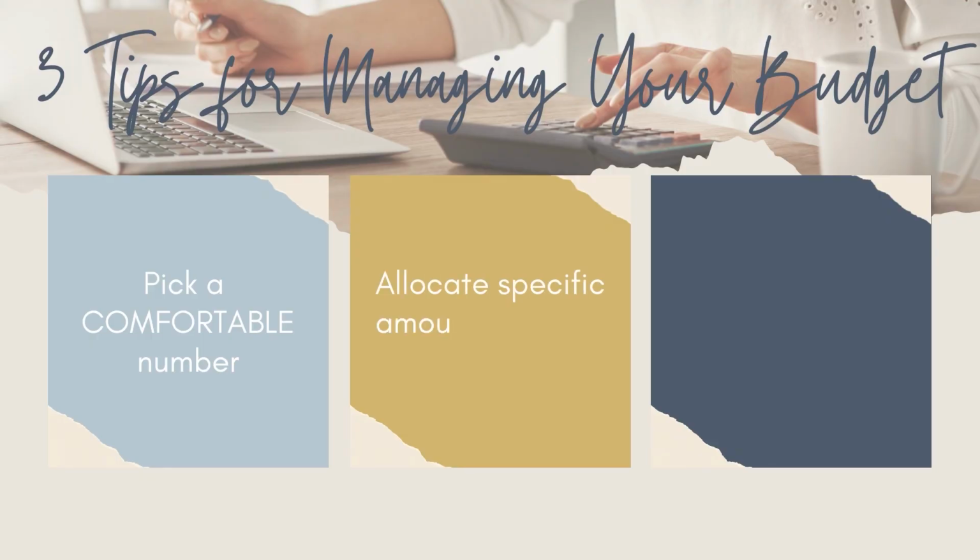The next tip is you need to allocate specific amounts to each category. A lot of brides and grooms set a total number and then just start working from there, and they think they have so much to spend on each thing because usually it is a bigger number, and you're like, how could it possibly cost that much? But then you start booking things and it adds up way faster than you thought. So knowing how much you can spend on each thing is so important, and I'm going to talk to you more about how to do that in just a minute.